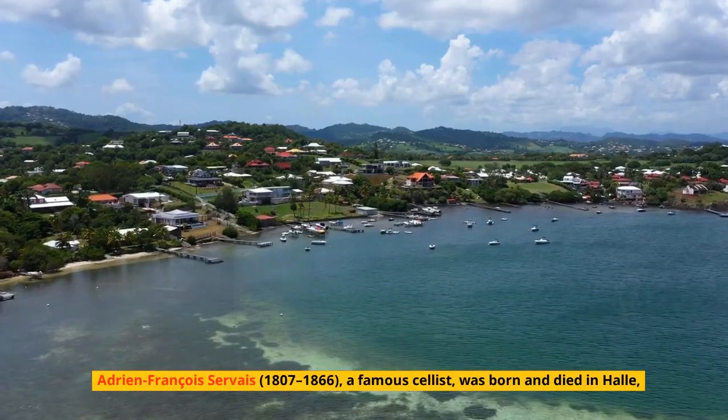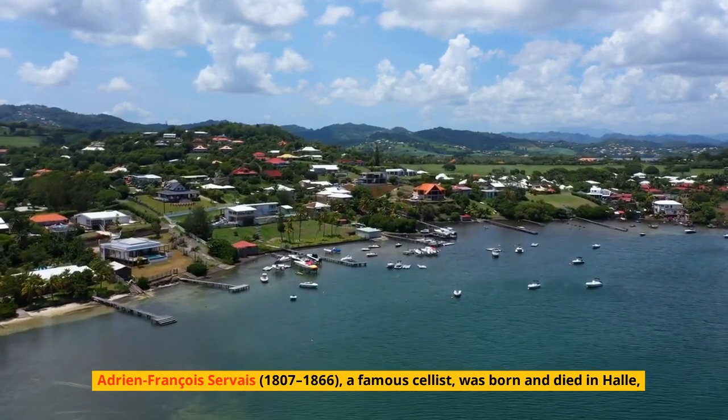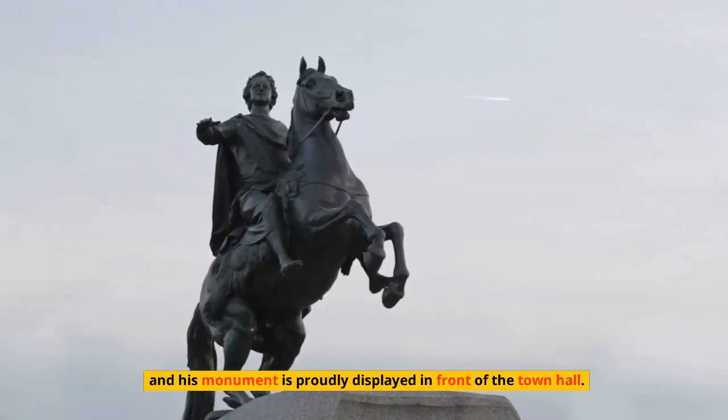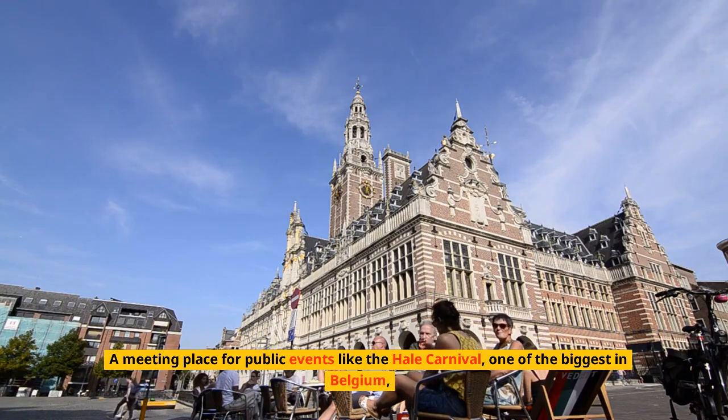Adrien François Servet, 1807–1866, a famous cellist, was born and died in Halle, and his monument is proudly displayed in front of the town hall, a meeting place for public events like the Halle Carnival, one of the biggest in Belgium.